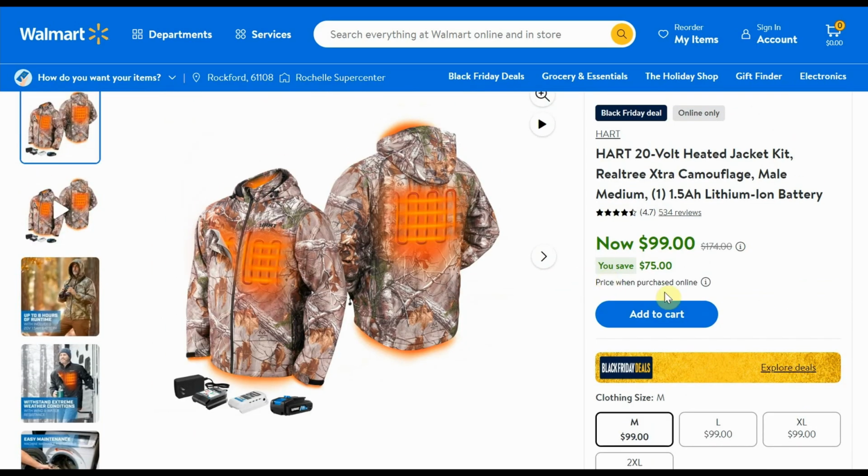I'm kind of 50-50 on the 1.5 amp hour battery. It's the smallest battery they have. It's not going to power anything for a very long time, but if you put a 4 on it or something bigger, it just adds more weight and bulkiness to your jacket, so you might not like that.